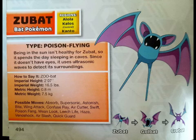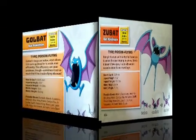Zubat, the bat Pokemon, a poison and flying type. Being in the sun isn't healthy for Zubat, so it spends the day sleeping in caves. Since it doesn't have eyes, it uses ultrasonic waves to detect its surroundings.